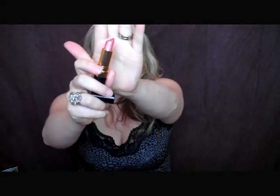Okay, lip products. It is so hard to narrow it down. I have so many darn lip products that I love, but in spring I tend to gravitate towards more peachy, pinky, light pink and corally colors. So I brought a few of them to show you. This is a lipstick by Revlon, color Luminous Pink. It looks darker in here than it is on your lips, but it's like a baby pink.